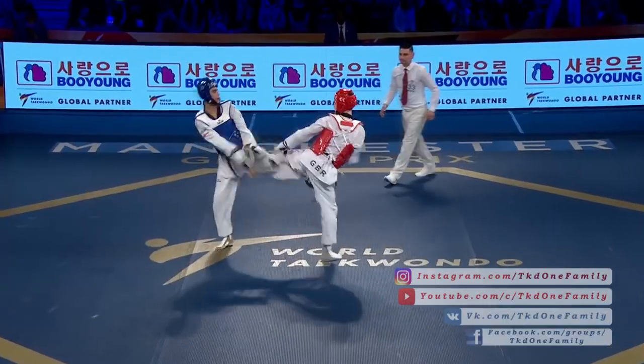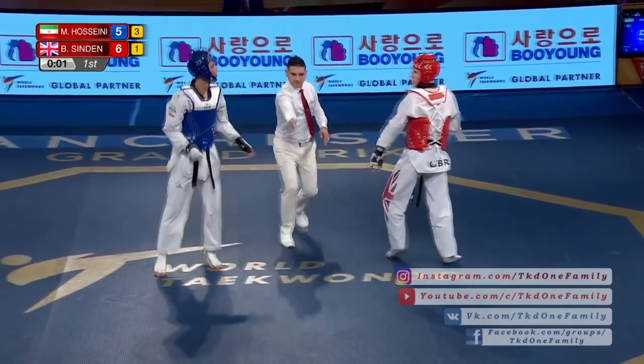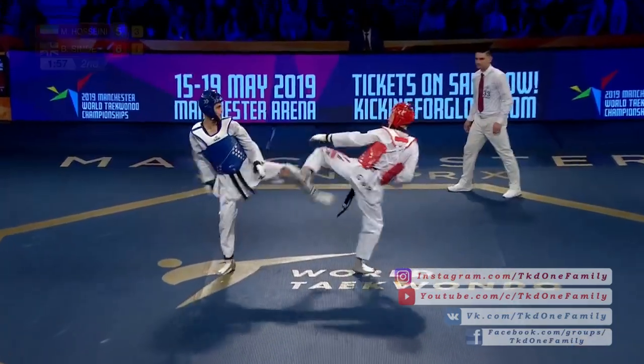Punch straying high perhaps, but the judge saying no, and the only thing that's high is the leg there of Hosseini. Looks a little bit rough and tumble from both there, last second. Oh, we had tactics with strategy, we also had a little bit of a fight. Hopefully won't go too mad, just keep patient.